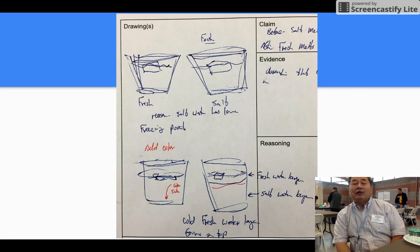As the ice melted, we timed it, and in the beginning, it was hard to tell which one was melting faster, but as time went on, it became apparent that the fresh water was melting faster than the salt water.